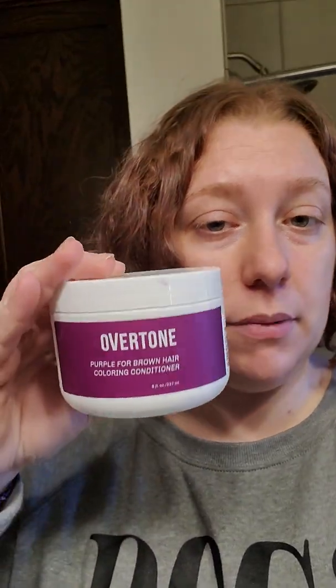Just a reminder, I did not use the color depositing conditioner. I did the extreme color, and then did a regular washing shampoo and conditioner from Monet with hot water, and didn't do anything special. Didn't do any of the daily conditioners. But this is what it fades out to. I'm at probably a month and a half, or almost 2 months. But I don't wash my hair every day, so.